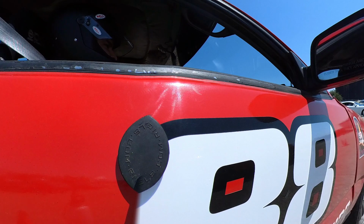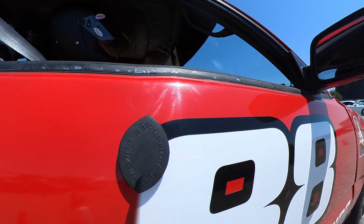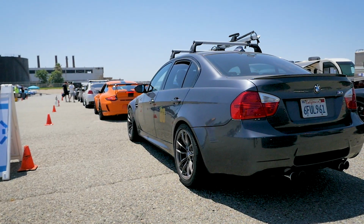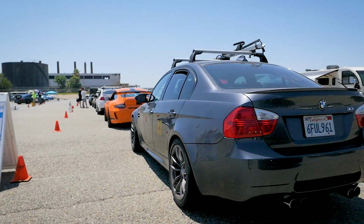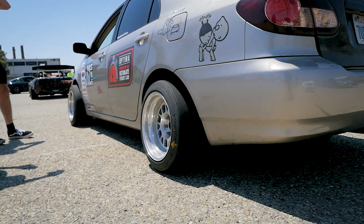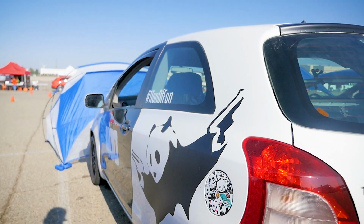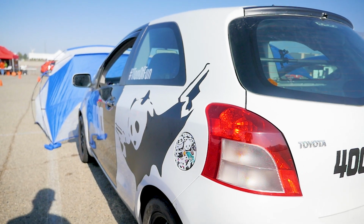Even with three drivers switching off, this little Civic Si was running a 69.2 by the end of the day. Learning from Steven was great, and it's nice to know that an event like this is still open to all. You can bring any kind of car you want as long as you're here to have fun and be competitive and race. But there was one thing I could feel that was really slowing me down.